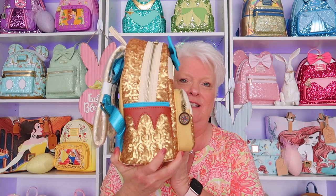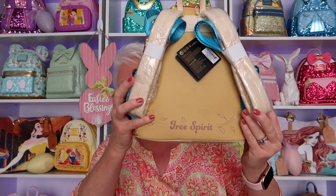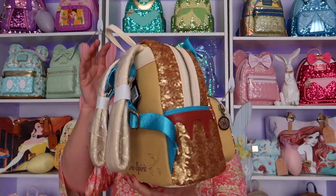So the next one that I want to show you is one I've gotten more recently, and it is the beautiful Pocahontas. Look at those colors. The sequins, I love this detailing right here. Gorgeous zipper pull, just beautiful. And the back is always so pretty also. Just a beautiful, beautiful bag. Love the bow. This is from the Disney Princess sequin series on Loungefly. It's a Loungefly exclusive, so love this one of Pocahontas.